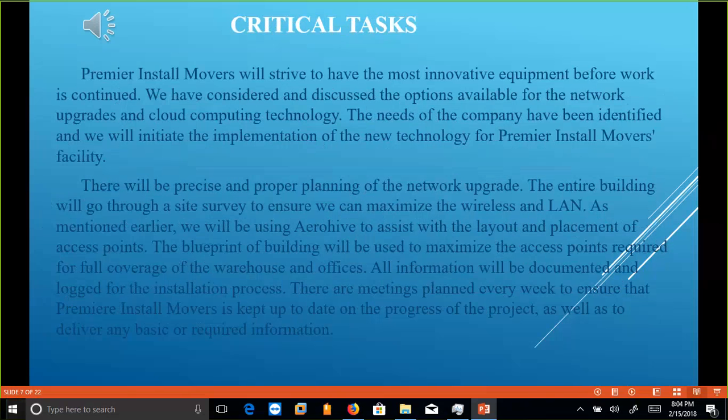Okay, we'll talk a little bit about the critical tasks. Premier Install Movers strives to have the most innovative equipment before the work continues. We discussed the options available for network upgrade and cloud computing technologies, which will definitely help the company, and also implementing new technology for the Premier Install Movers facility. There will be precise and proper planning of the actual network upgrade, and the entire building will have to go under survey to ensure maximizing the wireless coverage as well.